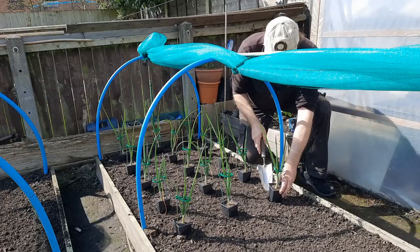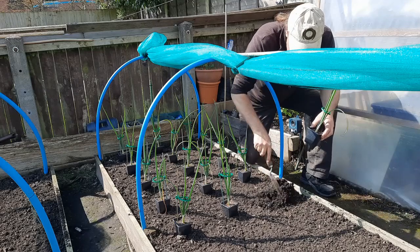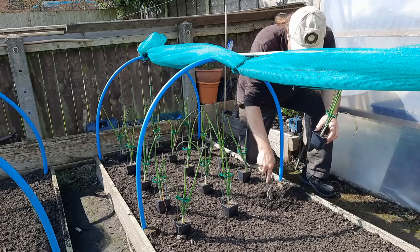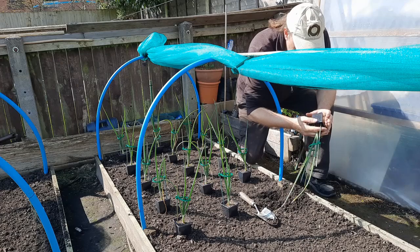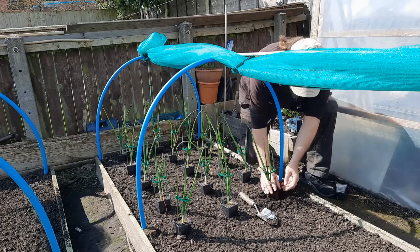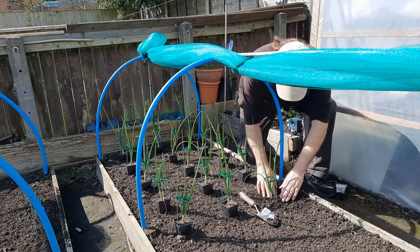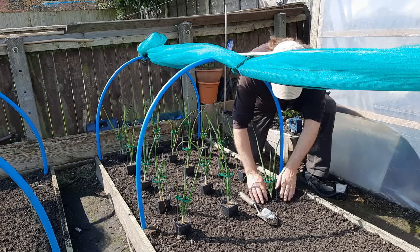Right, I'm going to plant these Kelseys in now, so we can dig a hole. Not going to really bury them any deeper as such. They're okay to go a little bit deeper, but not too much deeper. I walked over this bed earlier this morning, and then watered it and raked the top off.